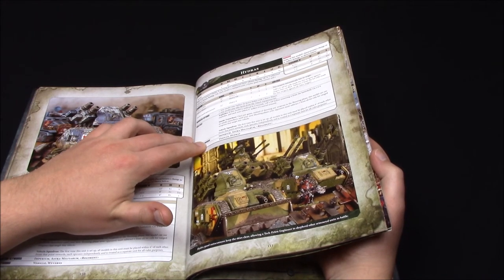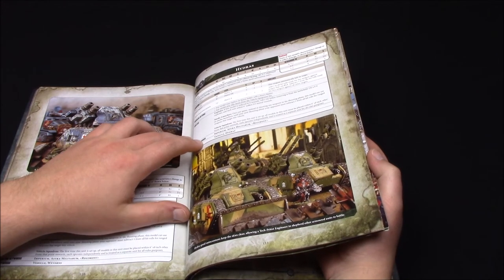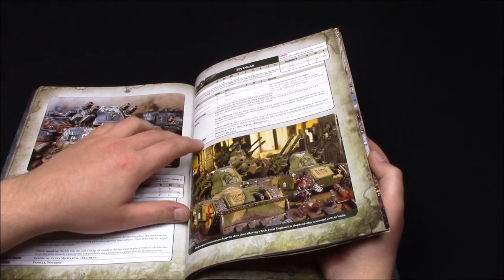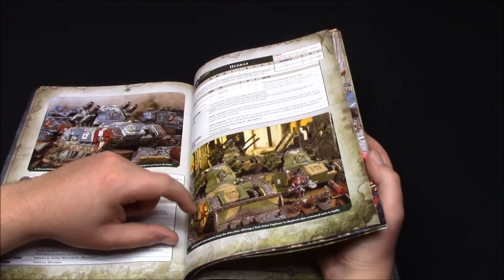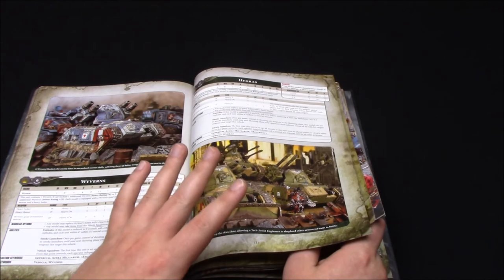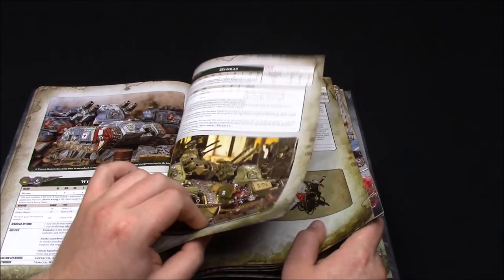Hydra Quad Autocannon is range 72. A heavy 8, strength 7, AP minus 1, 2 damage. Add 1 to hit rolls made for this weapon against targets that can fly. Subtract 1 to hit rolls made for this weapon against all other targets. That's absolutely fair enough, because it's primarily used for anti-aircraft capability, which is very, very good. Hydras are good. I love Hydras. Even though I'm not overkeen on the rules for flyers in general, it is good. It's nice.